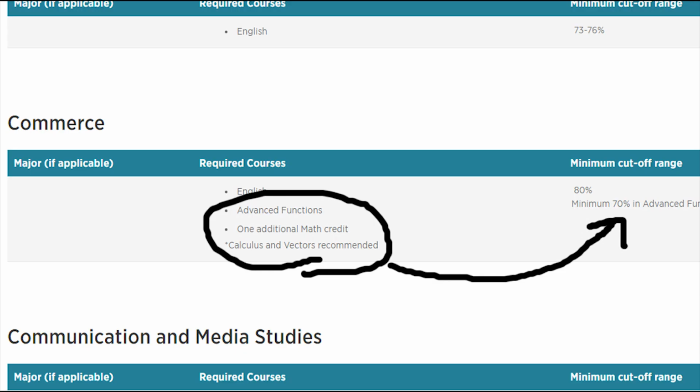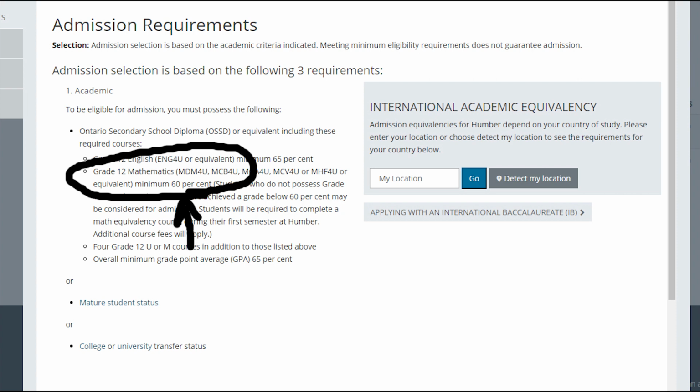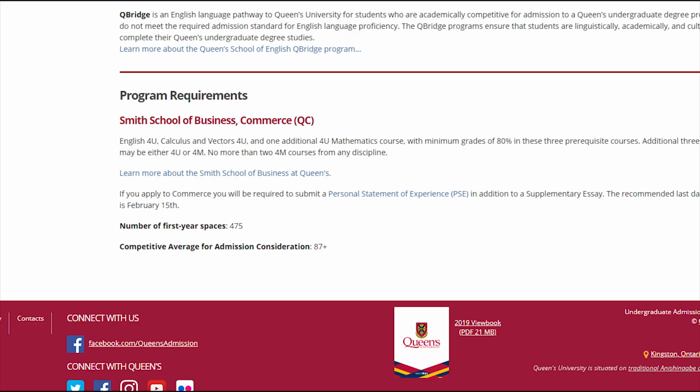Some business programs out there do take you with whatever grade 12 math you have, but from my experiences and what I've researched, most, if not all, high-level or coveted, very sought-after business programs all need you to have advanced functions, that's MHF4U, or both that and calculus, which is MCV4U. Schools like Carleton, Laurier for business, Queen's Commerce, even Humber College, they all require 4U advanced functions and usually calculus. They do sneaky things like, hey, you don't even need to have a high percentage for advanced functions, but your overall average has to be 90. Queen's also does a slightly sneaky thing like, hey, as long as you have calculus, I only need one more math. Well, just take a look at the Ontario curriculum.